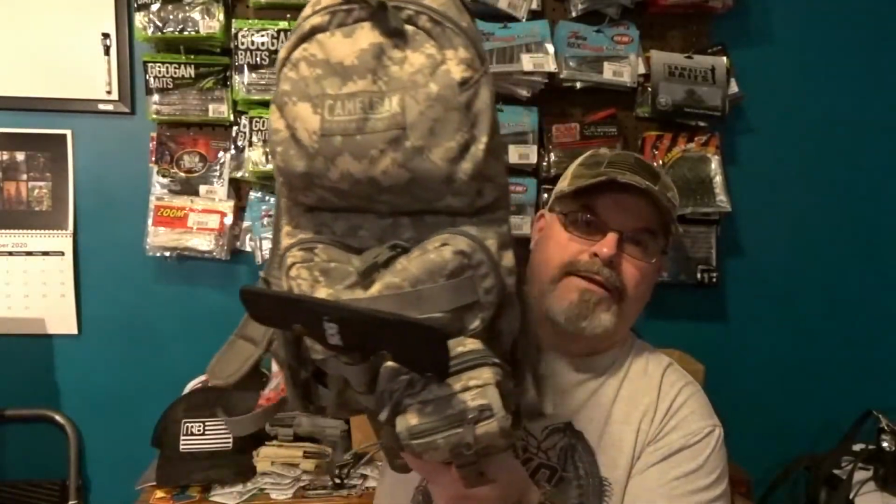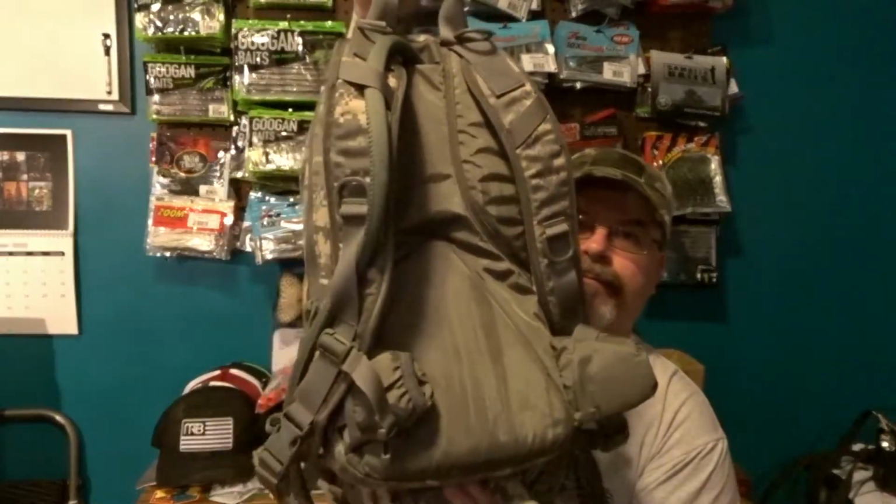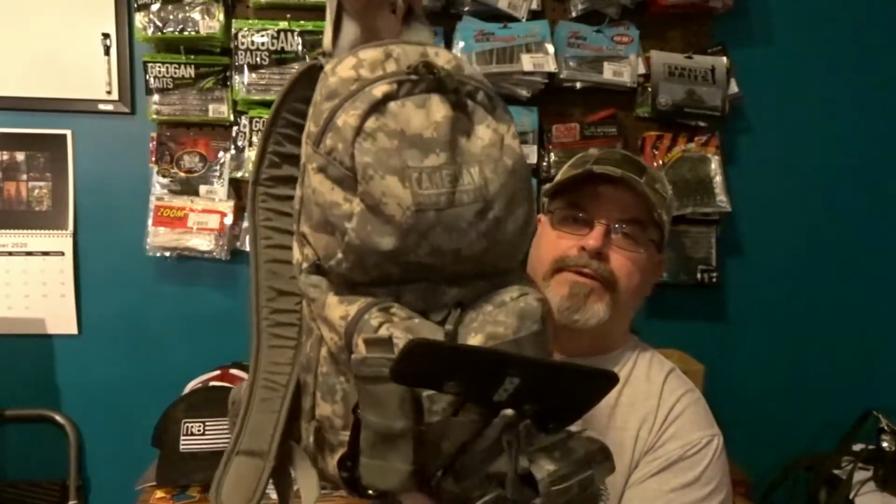And if you're wondering what a day pack is, this is a day pack. Alright? This is a military day pack that I've had ever since I was in the military. This actually is a CamelBak, so it actually has a water source on it as well.